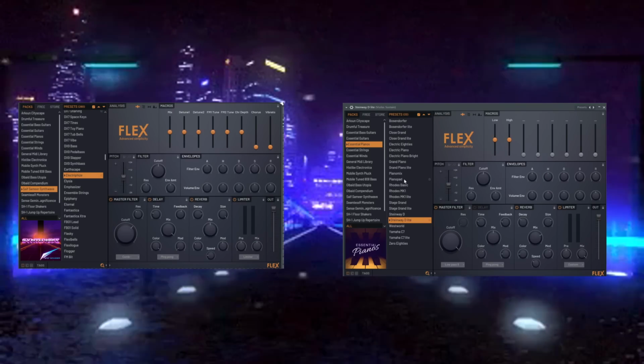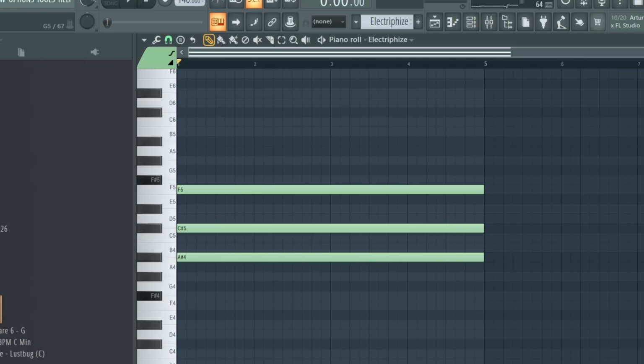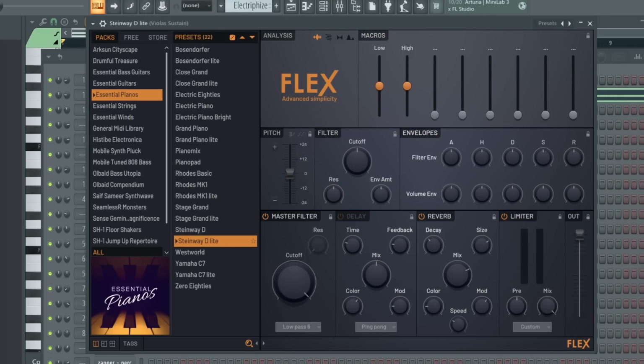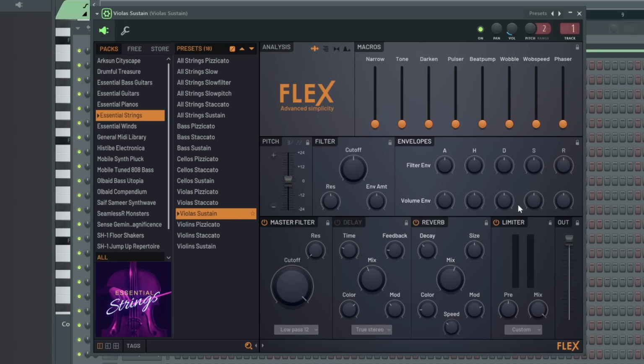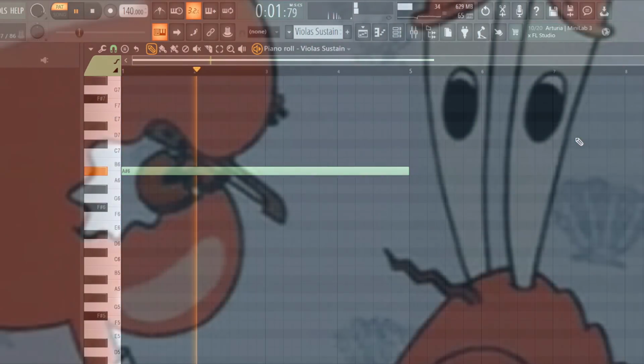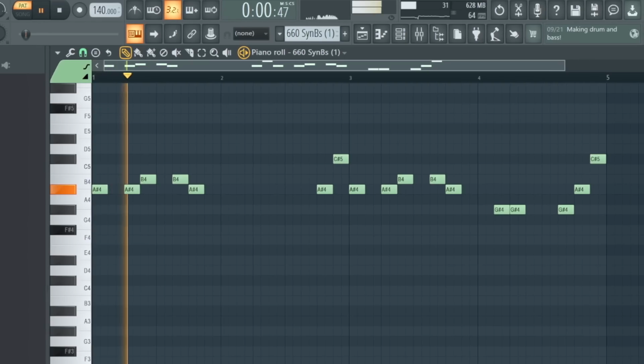For the melodies, I started with these two piano presets from Flex, one of them playing the chords, and the other one playing a simple melody. I layered this viola preset on top, just playing one note. And lastly, I used this analog bass sound font and played the bass melody.